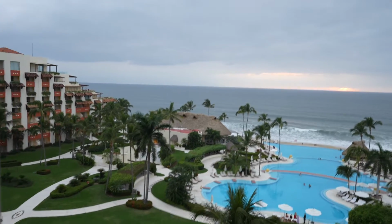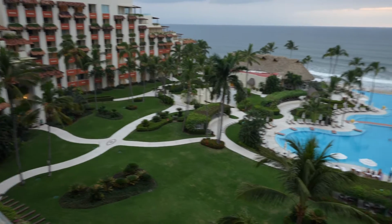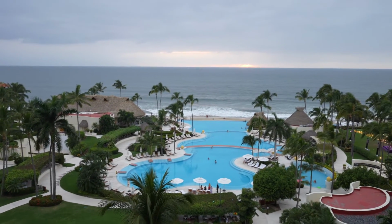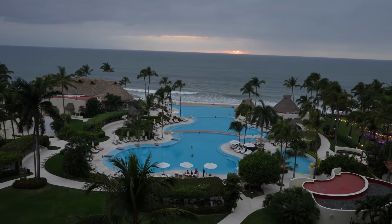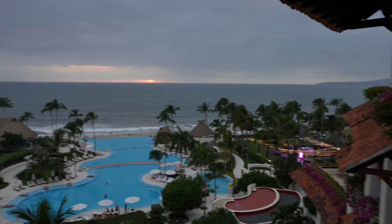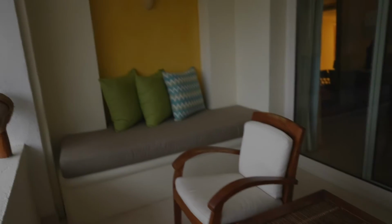Okay, this is our new view. I gotta do a quick video before I go to dinner. We got like 10 minutes. We're not gonna see the sun because it's kind of hiding. So now we have the view of the whole pool. There's a wedding going on over there to the right, and the sun is kind of peeking out. This is way bigger than what we had. A little sitting area, 2 chairs.